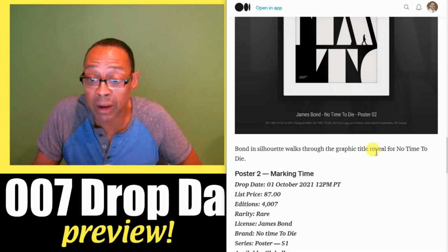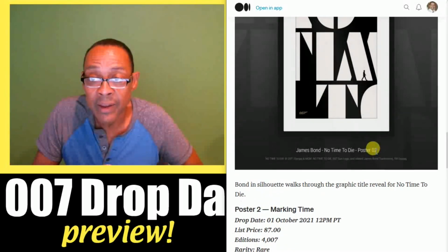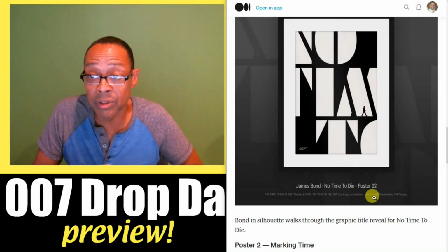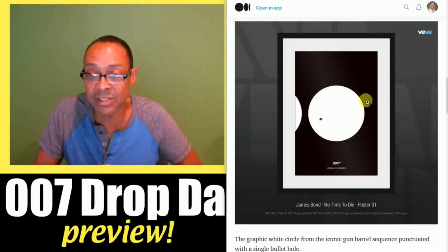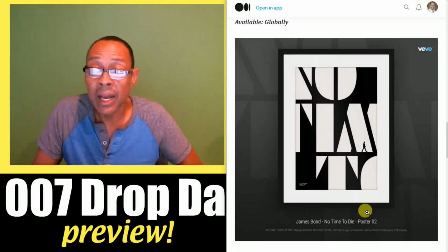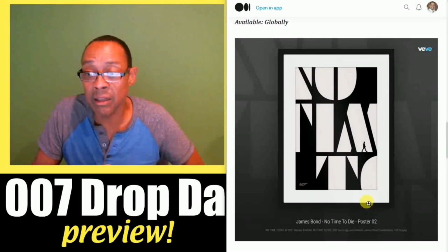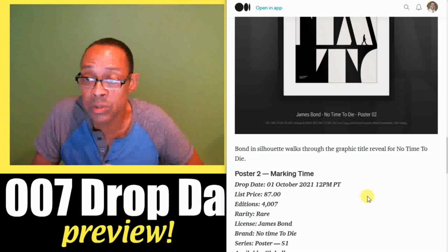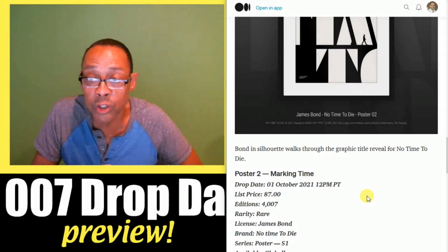It is the rare. There's 4,007 of these. It's at 87 gems. I love this artwork. I like this one better than the Ultra Rare, actually. This is just cool because it's so simplistic and Bond-like. But this one, I love the art. I love the concept. I love the black and white. It is really cool. So this is No Time to Die poster number 2.